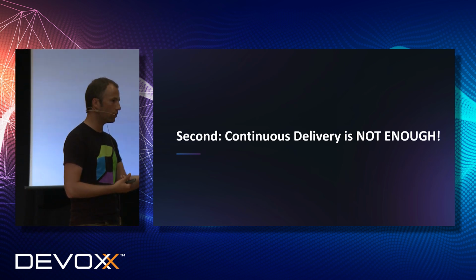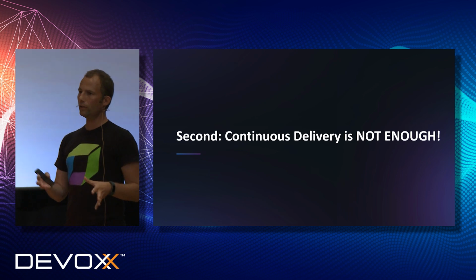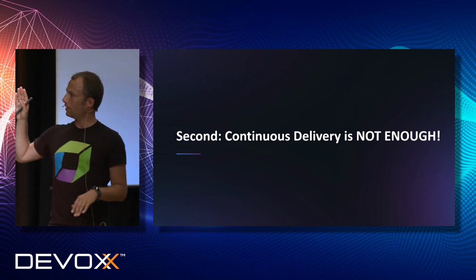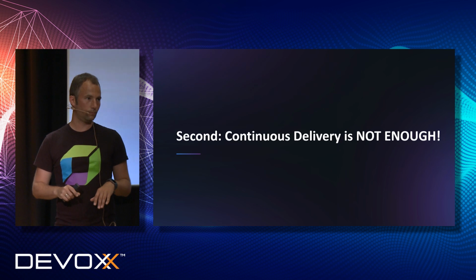Jenkins Access has done a great job. GitLabs, Argo, there's a lot of continuous delivery tools out there that also try to fix the problems that are wrong right now with continuous delivery. But what they don't fix is the thing that comes after continuous delivery.